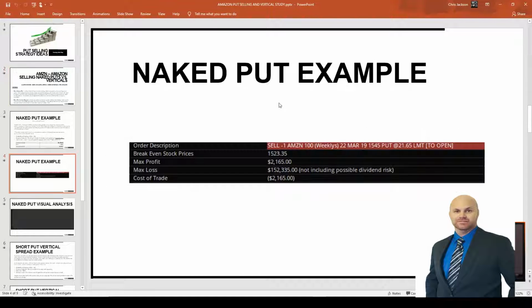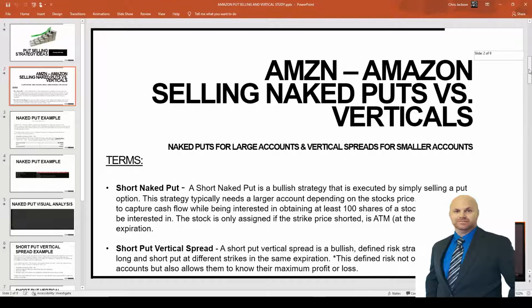Now the terms. Short naked put: a short naked put is a bullish strategy that is executed by simply selling a put option. This strategy typically needs a larger account depending on the stock's price. Overall, it's used to capture cash flow while being interested in obtaining at least 100 shares of that stock. The stock is only assigned if the stock price is at the money by expiration. So the stock has to drop down to the strike price at which you sold that option contract for it to even be at risk.